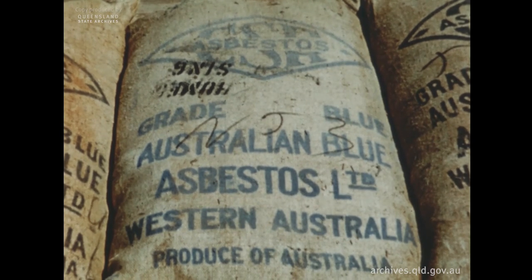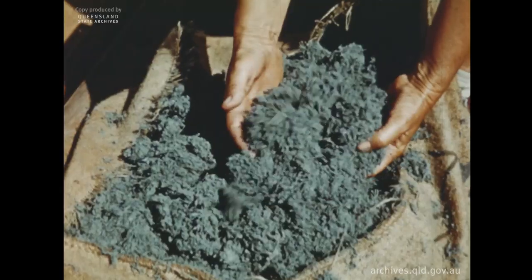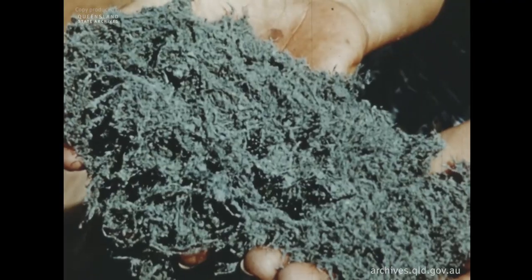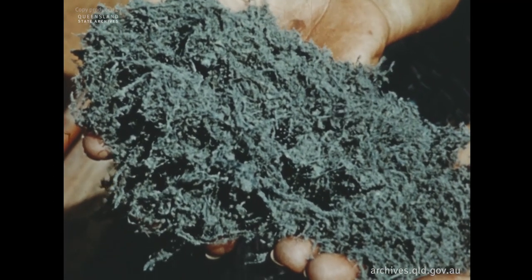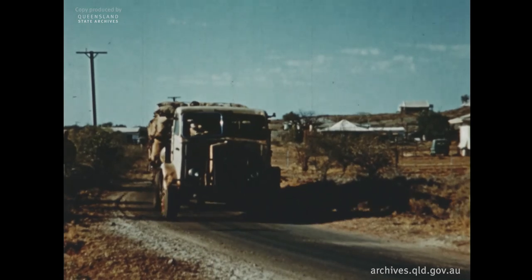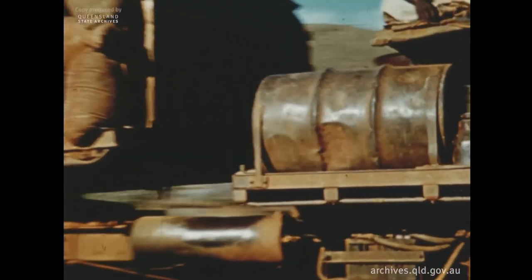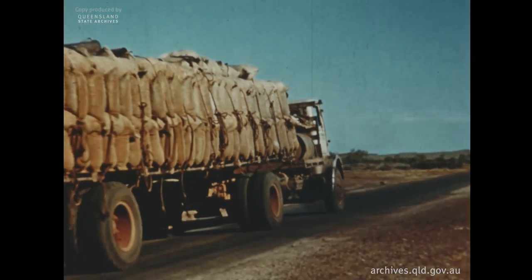This blue asbestos fibre is shipped through Roebourne and its port of Point Sampson to Singapore. The asbestos is used in the manufacture of heat-resistant and fireproof materials. It is brought nearly 200 miles by road from the only blue asbestos mine in Australia, Wittenoom Gorge in the Hamersley Ranges south of Roebourne.